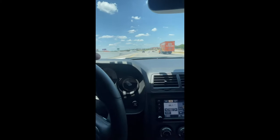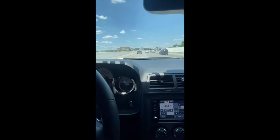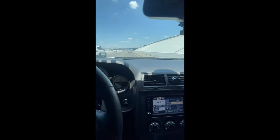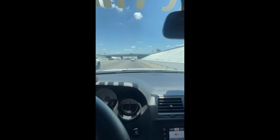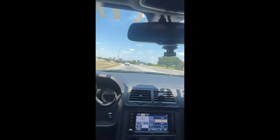Yeah, this shit is loud as fuck though. I need to put some cats on this bitch. I just want to restrict it just a little. Off though. Light stop. I'm done. I'm ready to keep going, keep modding.